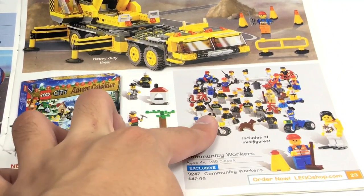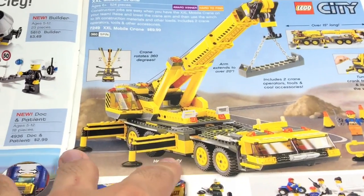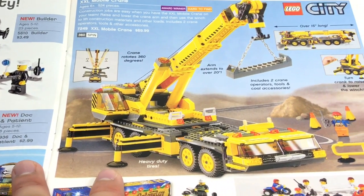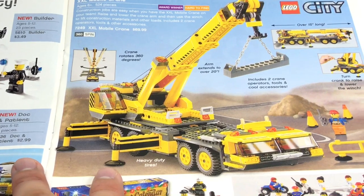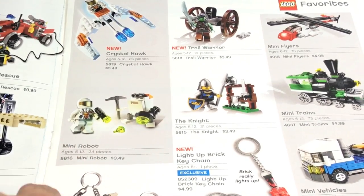Community workers, I almost got that set, actually, but I'm glad I didn't, because it's just a lot of generic torsos and stuff. And they even have an XXL mobile crane. I think it was from, like, what, 2006 construction or something? 2007, maybe? I don't know. I know 2009 had construction again.